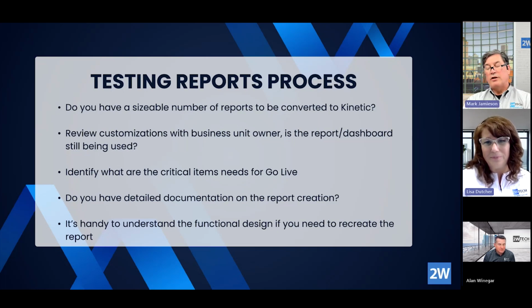So it's handy to have that functional design, but if you don't have it, it's a good time to create that report. We find a lot of times too, especially when there's a whole bunch of reports, that a number of them just aren't needed anymore. And so how do you know if you need it or not? Turn it off and see if anybody screams at you.